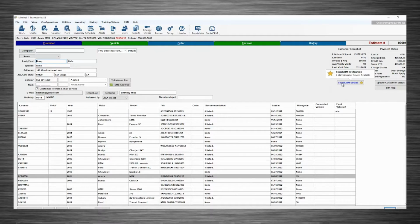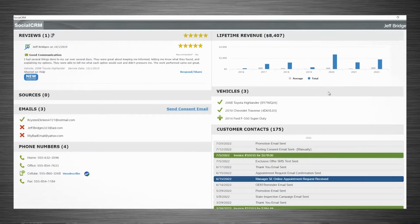SocialCRM is tightly integrated with Manager SE, Mitchell One's shop management software, giving you insight into your customers' past experiences at your shop that you can use to make them feel welcome and build loyalty. When the customer's at the counter, I can see if they've left us any reviews, and that will really tell me how much they really care about coming in here.